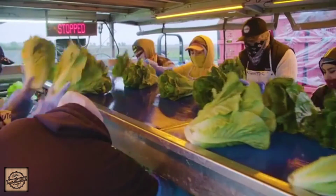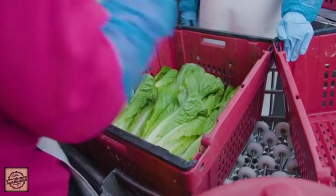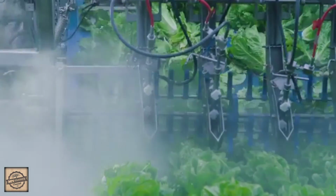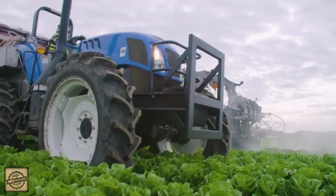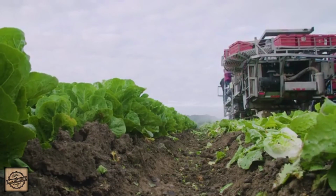up to workers who trim and sort it. You're using less effort because you don't cut, you don't bend over. It's really much easier. More and more, the machines are assuming control over our food production. After all, humanity has to feed its ballooning population using the same amount of land.